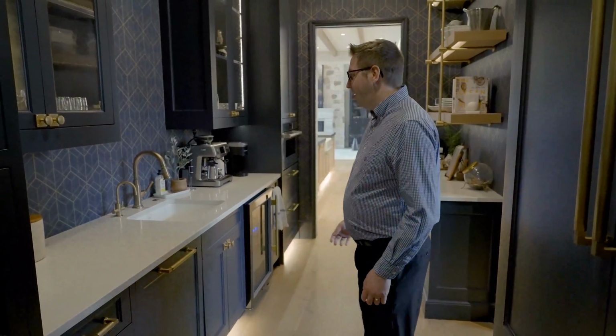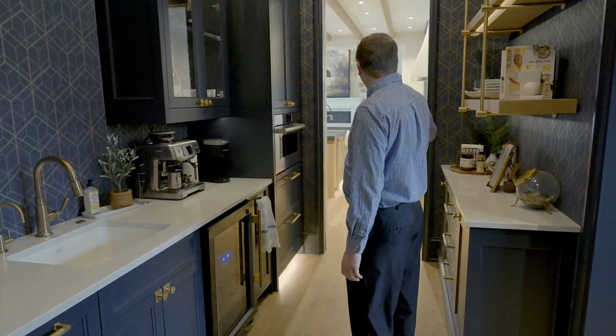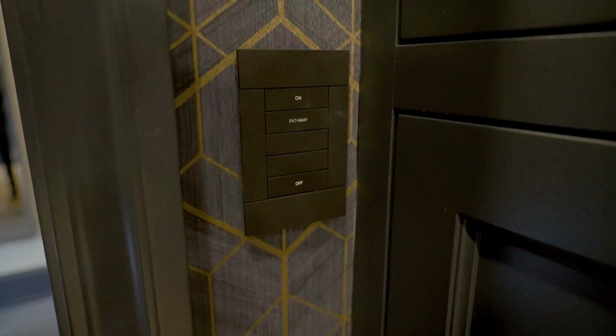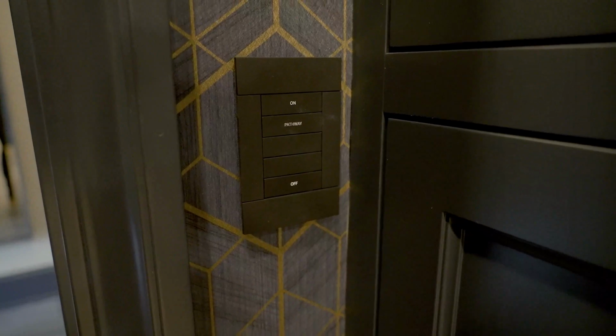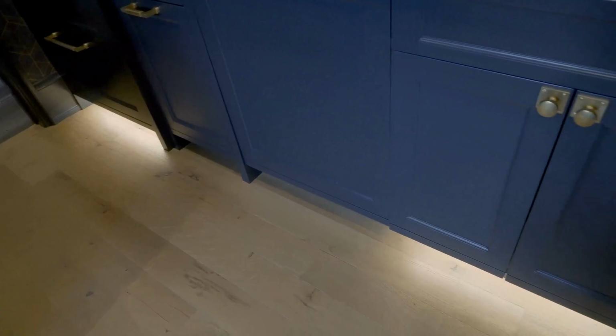This is one of the favorite places in the house. They've got a nice little prep kitchen area with their coffee makers. A great place to just get ready, and it's kind of out of the way for entertainment. So it could be used for catering, just getting ready for entertainment. And also in this space, the light switches are actually a different color to go with the wallpaper. So a very nice little touch. I absolutely love the LED accent lighting here. Check this out.